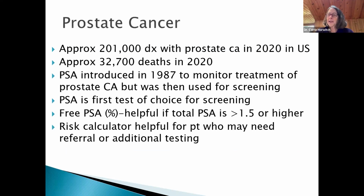So now I want to get into the one that I think has probably the most controversy of all the cancer screening, and that's prostate cancer. It is the most common cancer incidence in men and the second most common cause of death from cancer in men. The PSA was introduced back in the 80s. It was initially utilized for monitoring treatment, but because it had a fairly good sensitivity, not necessarily specificity, they actually started using it for screening.